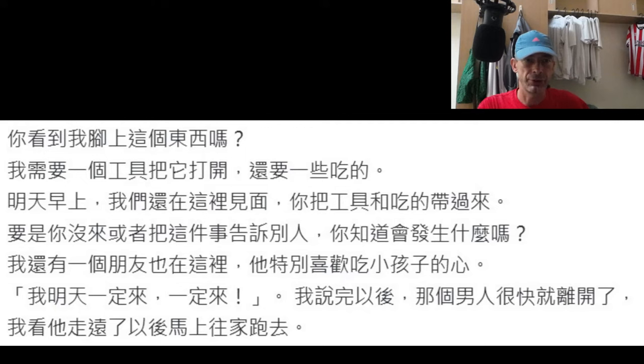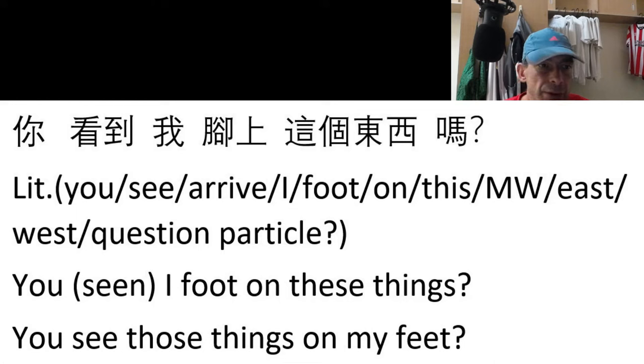If you remember, I said that Chinese characters are written in a block of writing. The different words aren't separated, and this takes a little while to get used to. So let's have a look at this first line. We've got Ni Kan Dao Wo Jiao Shan Jie Ge Dong Xi Ma. If you try to read it individually, so look at slide 12, character by character it says: you, see, arrive, I, foot, on, this, and then that's a measure word, east, west, question particle. That makes no sense whatsoever if you try and read Chinese characters individually.